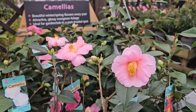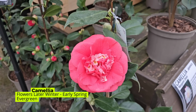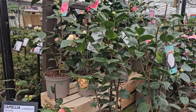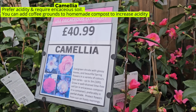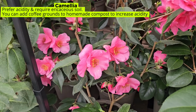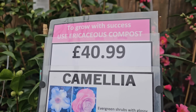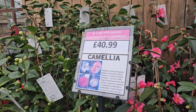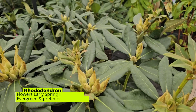Nothing says spring like seeing your first camellia open up on your garden. Camellias grow really well in containers, and in ground they can get huge. Although they grow well in containers, it's really important to note that they prefer ericaceous soil. Ericaceous soil is more acidic, so it's easier to grow one of these in a separate pot. Another bonus is that they're evergreen with really glossy leaves, and can do well in a shady garden.